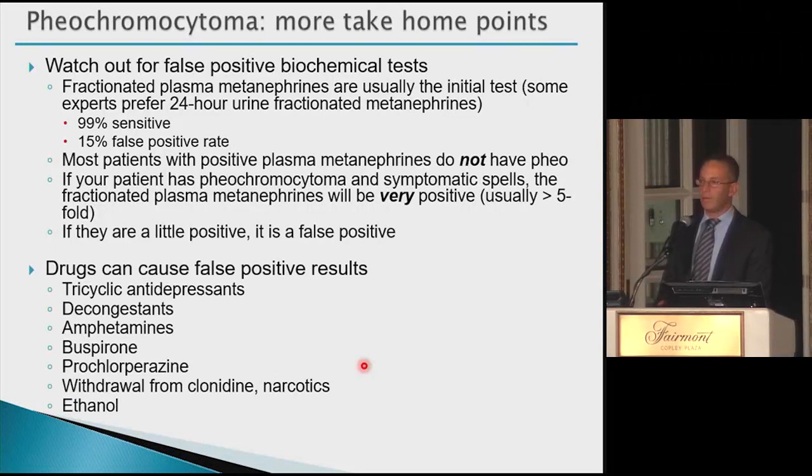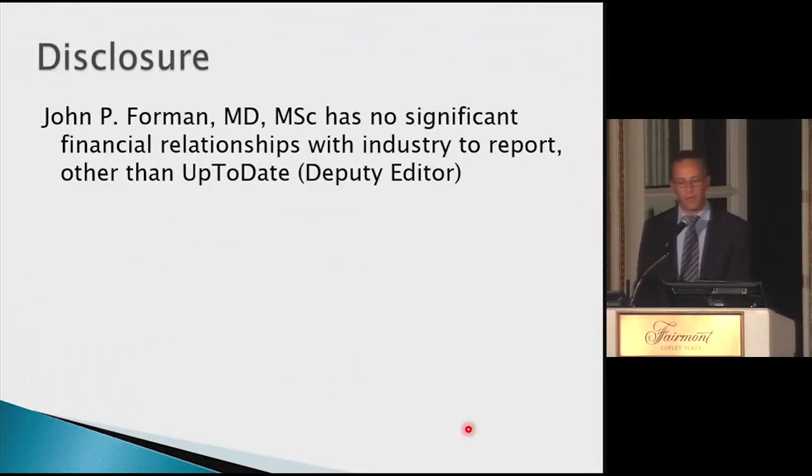The other thing to keep in mind is that there are a lot of drugs that can cause false positive tests. This patient, for example, was on tricyclic antidepressants. Acetaminophen interferes with the assay, so that's another problem. But these other drugs can also cause a false positive test.